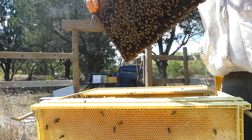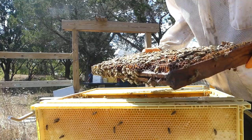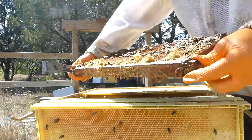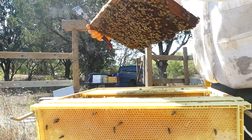Let's see here. So here is a frame that has some brood. There's larva, some capped larva, or capped brood. And just glancing to see if I see a queen on there. I don't. Oh, I do. There she is. Hopefully you can see her. She's got a little green dot on her back. She's in there. She's looking good. Very good.